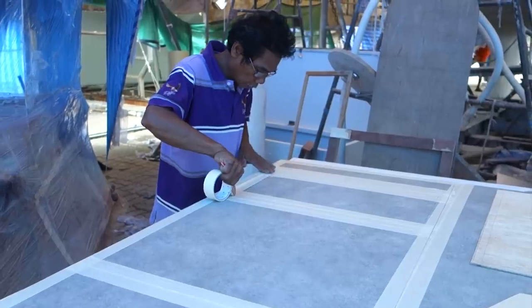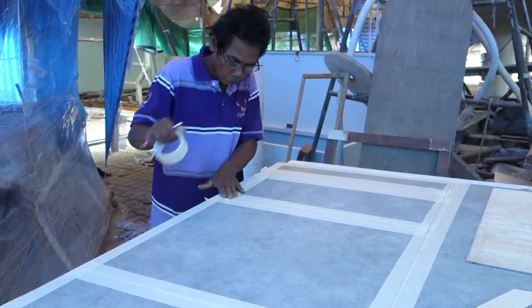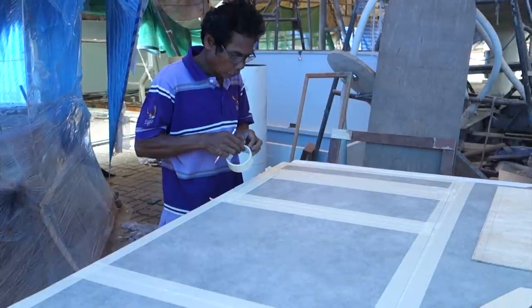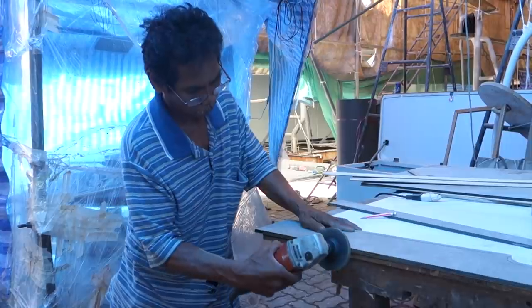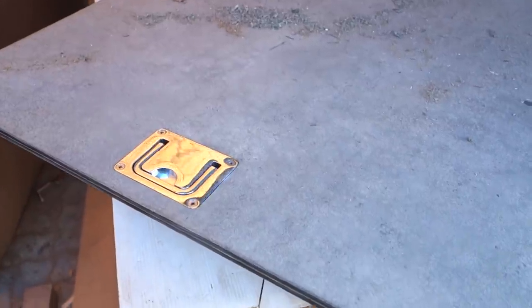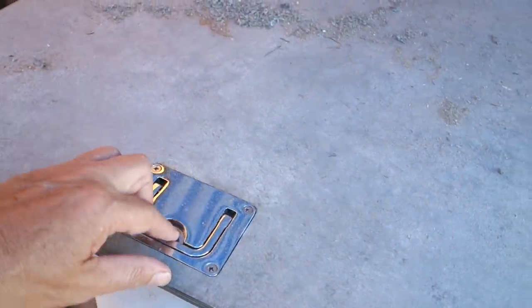Now, this was a kind of very thick laminate. It's about 10 mil thick, and he was cursing us because cutting this stuff was really difficult. Now we just had one lid that opened right up, which was great, but the thing was, how were we going to keep it up?